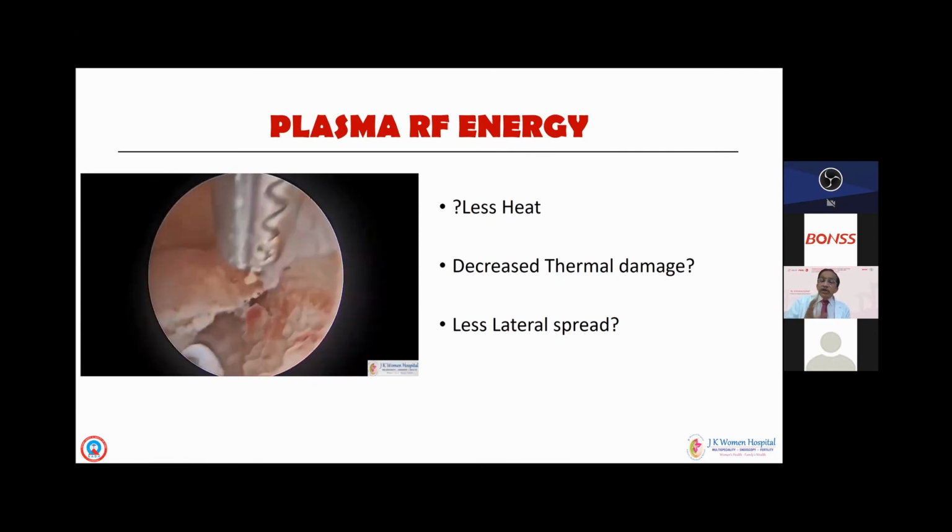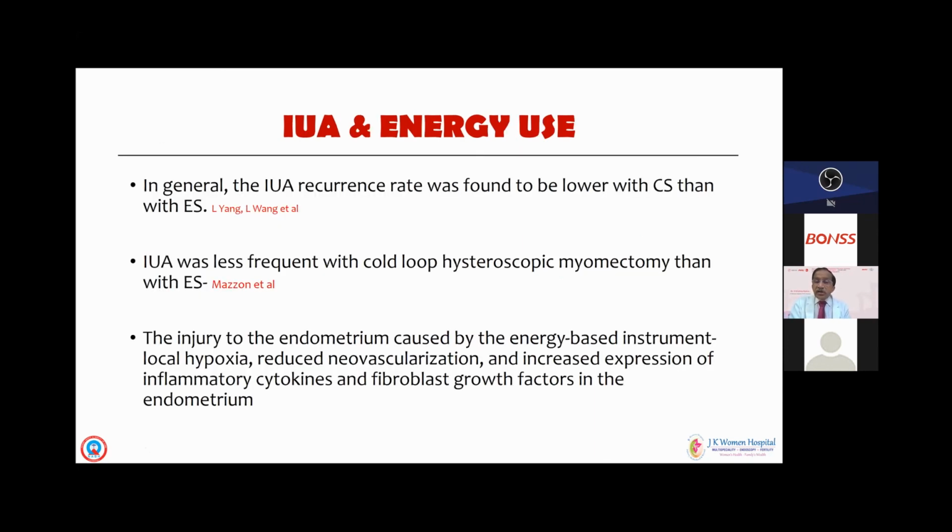Well, intrauterine adhesions, which I just discussed, and the energy use in general: intrauterine adhesions were found to be lower whenever cold scissors were used rather than with electrosurgery. And Professor Mazzoni et al. have reported that with the use of cold loop hysteroscopic myomectomy, intrauterine adhesions, which are otherwise 35%, were much less.